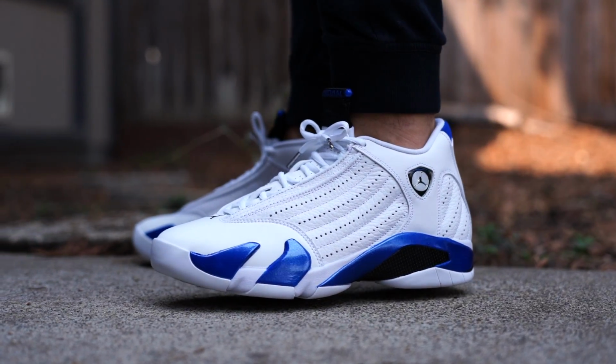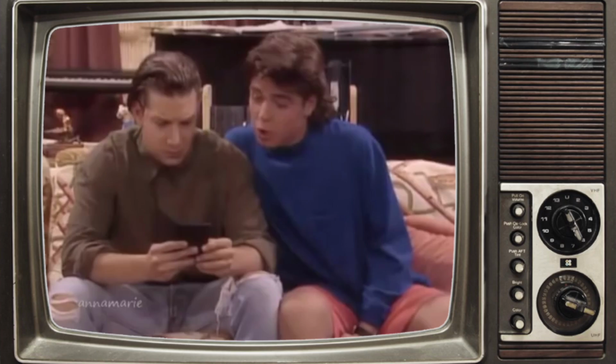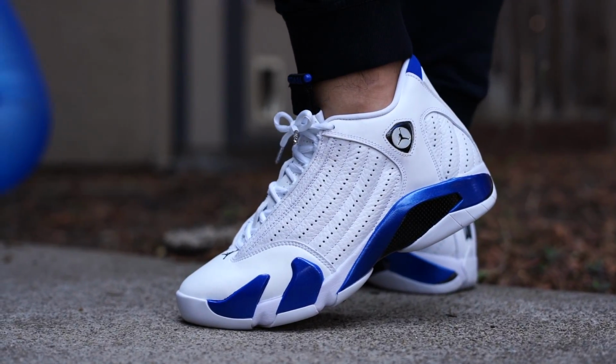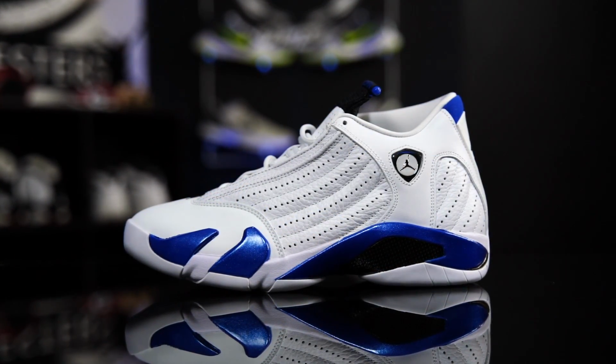I don't know if they did this on accident, but when I pulled this one out of the box, this is the first one that I pulled out of the box, I was like, whoa. Did they fix the shape of the 14s? And I pulled out the right shoe and I was like, no, they didn't. They did an awesome accident. This is how they're supposed to look. Not identical. They were a little more bubbly back in the day.